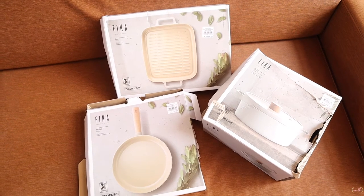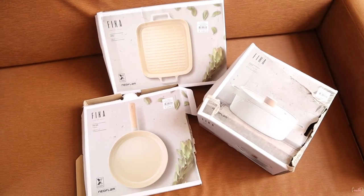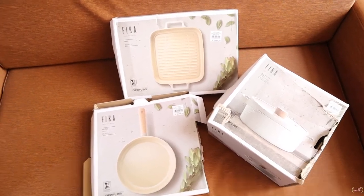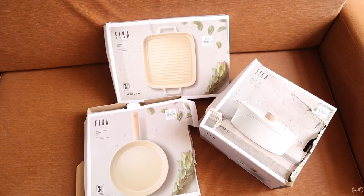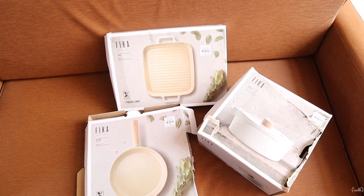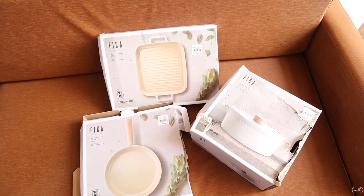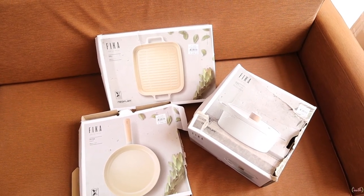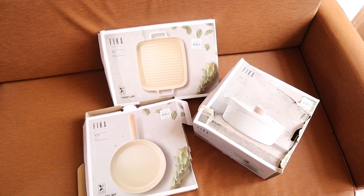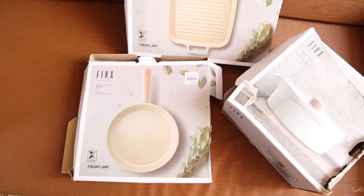Good morning guys, there's a package that came in. This is the ones we ordered from the SM store or shop.sm or SM shop online, something like that. And these are the Fika Neoflam. I believe this is from the brand Neoflam and from their line Fika.